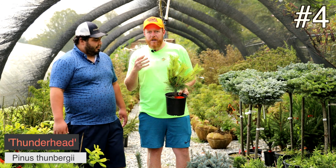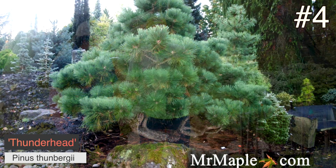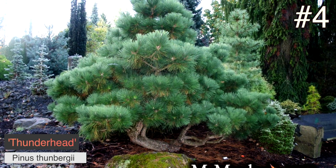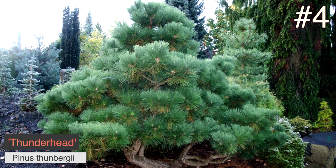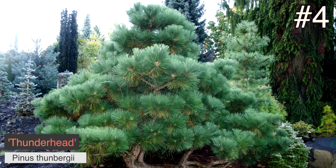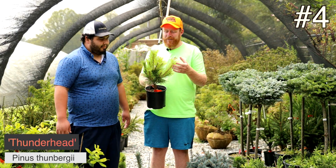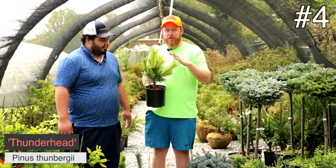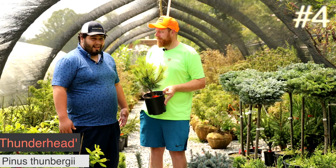Another thing that's special about this evergreen is it can handle a little more shade than some of your other conifers. While it can handle the sun and the heat, it can also handle more shade. I can actually grow these in our greenhouses rather than them just sit there in our 55% white poly, which is a similar condition to a Japanese maple. So guys, excellent pairing with your Japanese maple garden. Coming in at number 4, Pinus thunbergii 'Thunderhead'. Yeah, I love this one.